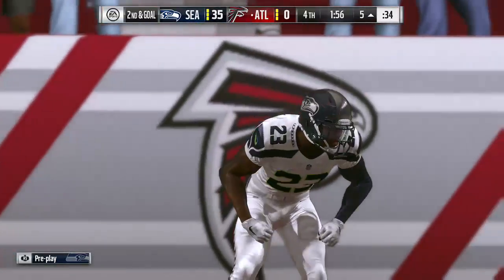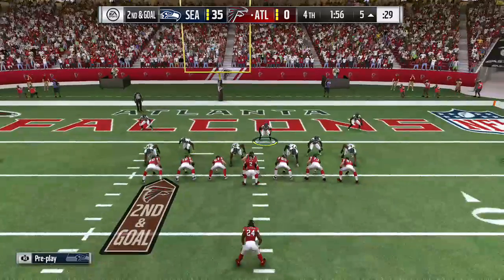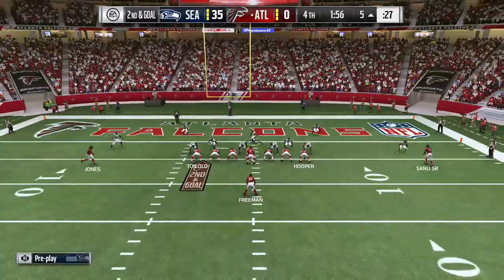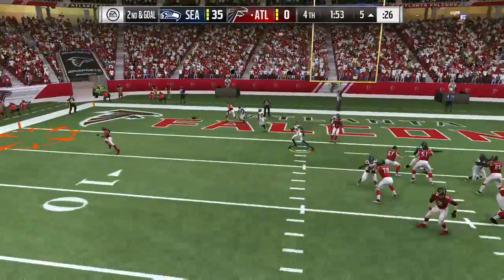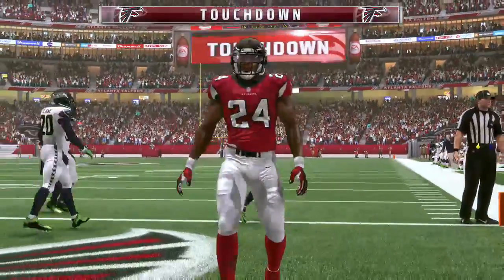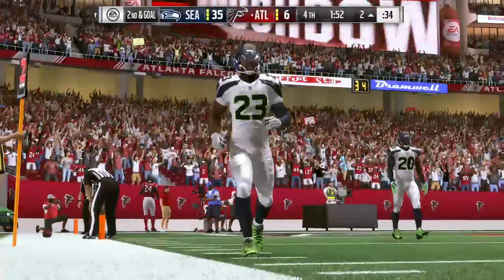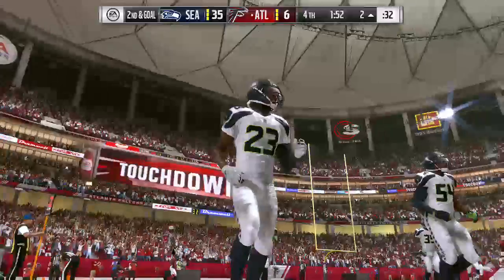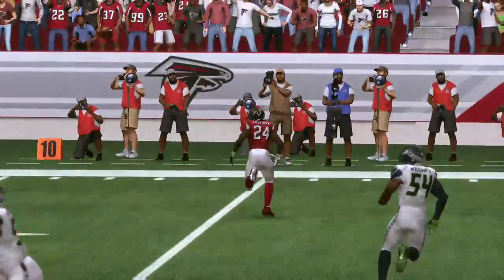After all the preparation, all the practice, a play like that will absolutely break your heart. They had everything they wanted, just unable to complete it. In the end zone, a big-time drop. Now it's Ryan. He goes underneath to Freeman, and he'll take it into the end zone. Touchdown, Atlanta. Devonta Freeman from 4 yards out, and the Falcons are in for 6.